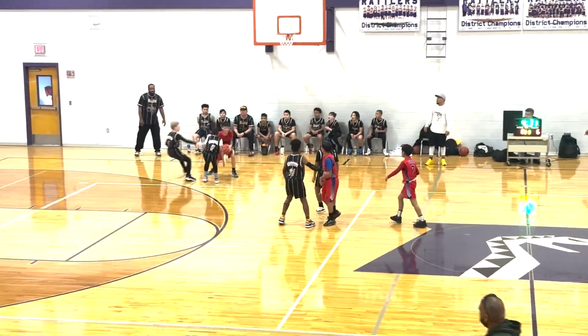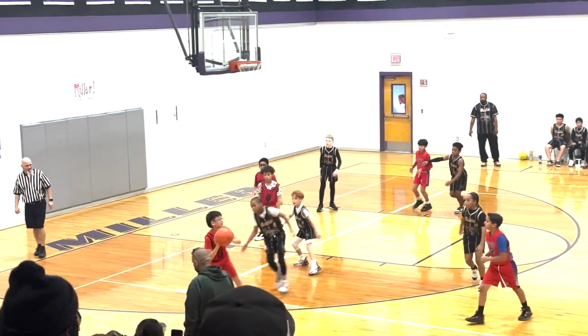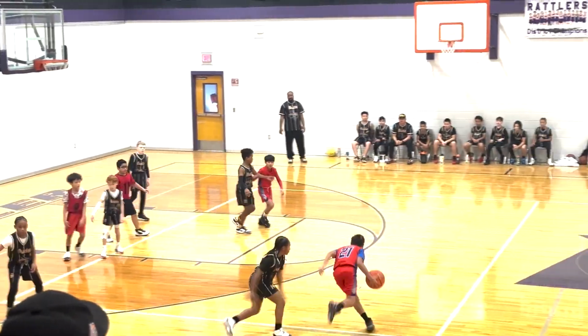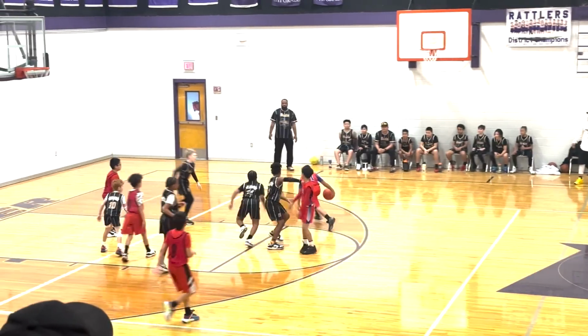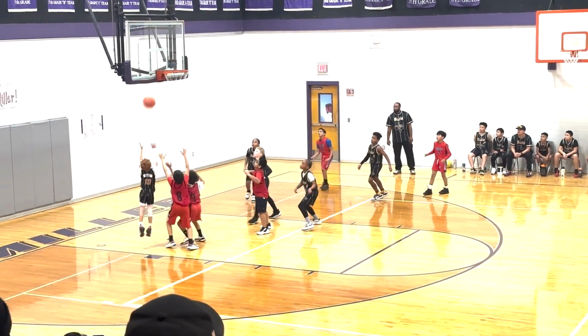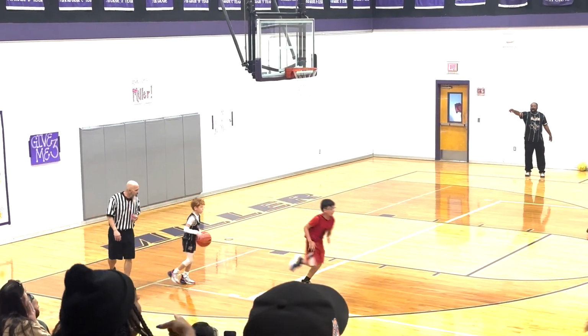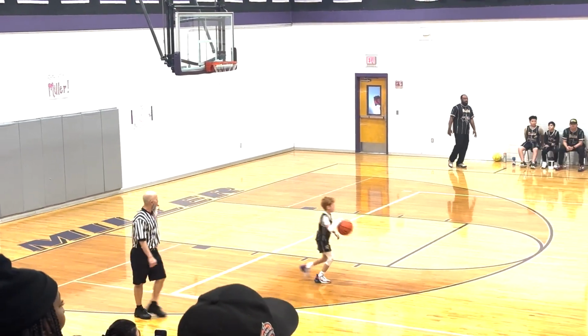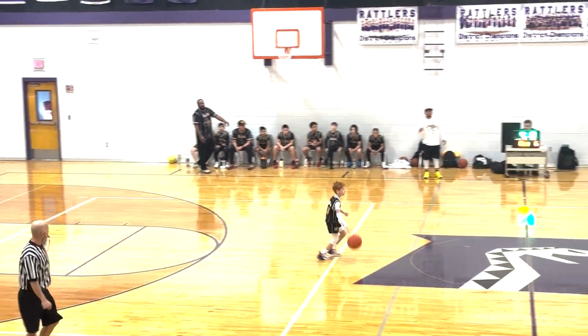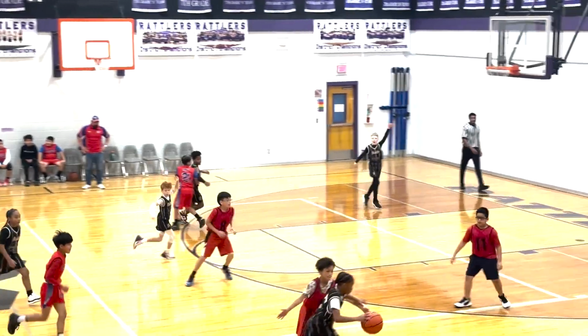Rico, high pass over to 8. Cam races over, double team him. Beckham slides over, and 8 dishes back off. 21, come back to the center. And then he'll take one from the baseline. Beckham's got a rebound, and Beckham holds it. And now he's got to pass it, and that's a double dribble. But they didn't call a double dribble. So Beckham got away with one there. Passes over, and then a carry.